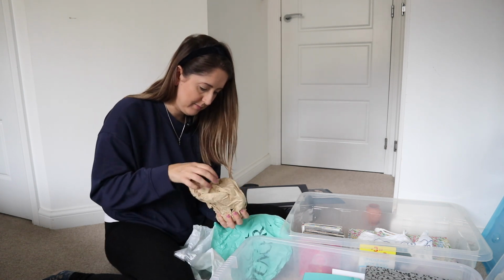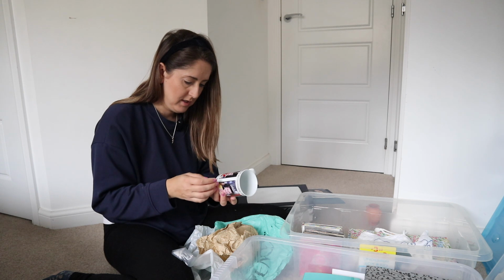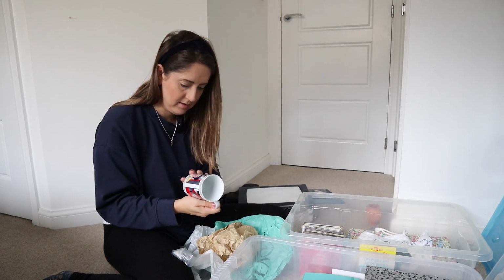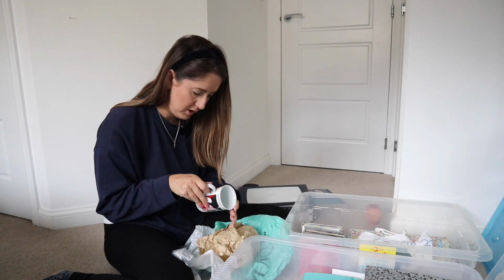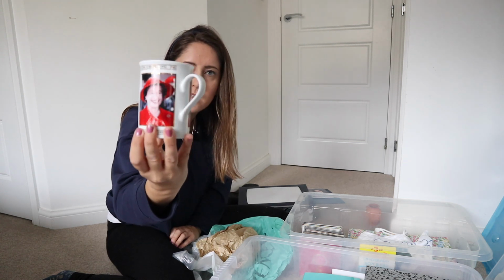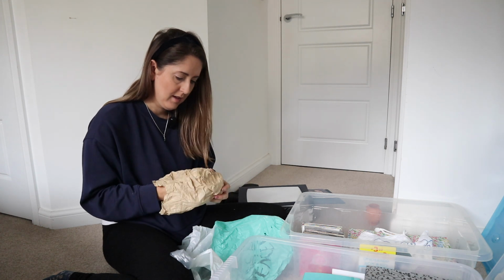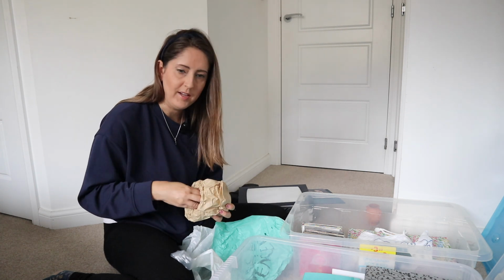Well, I've got a very special commemorative mug actually. Oh, that might be a nice one. The Golden Jubilee special mug. I think my nan gave that to me. What do I do with that?